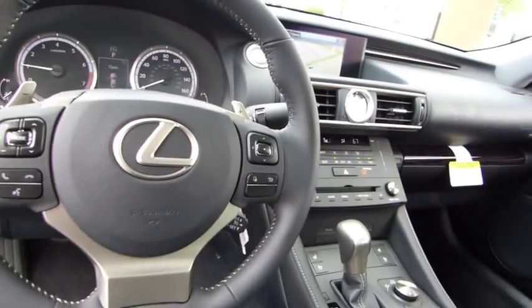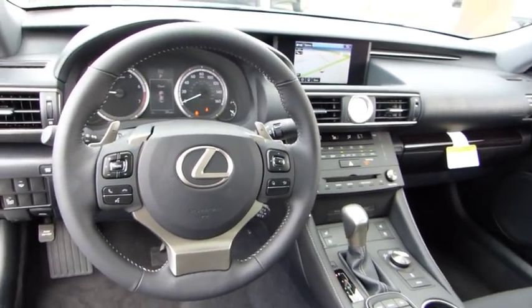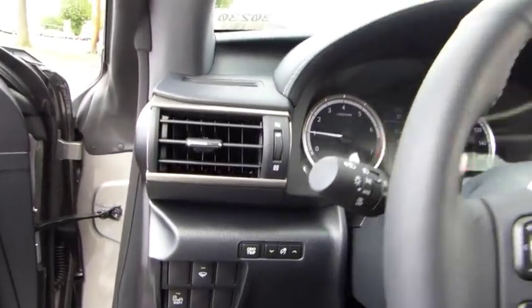security system. This beauty is sure to make you the talk of the neighborhood, so call or drop in for a test drive today.